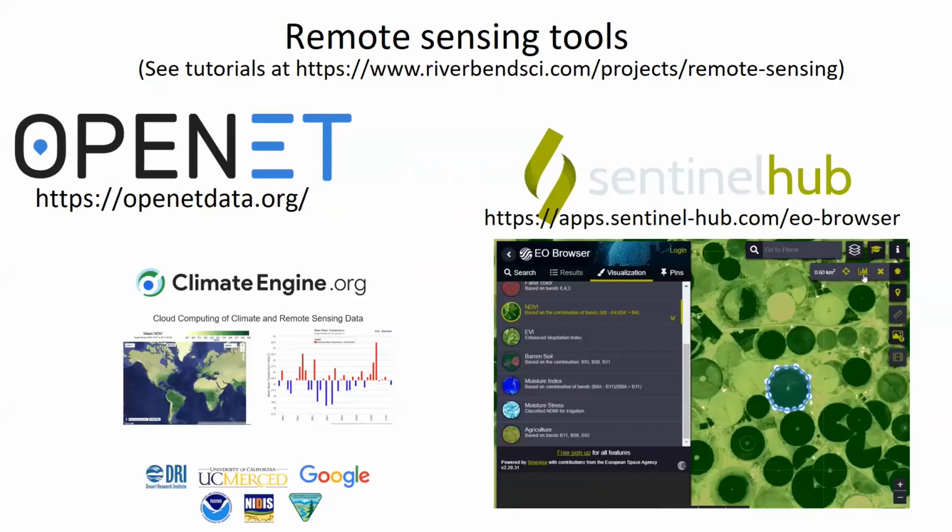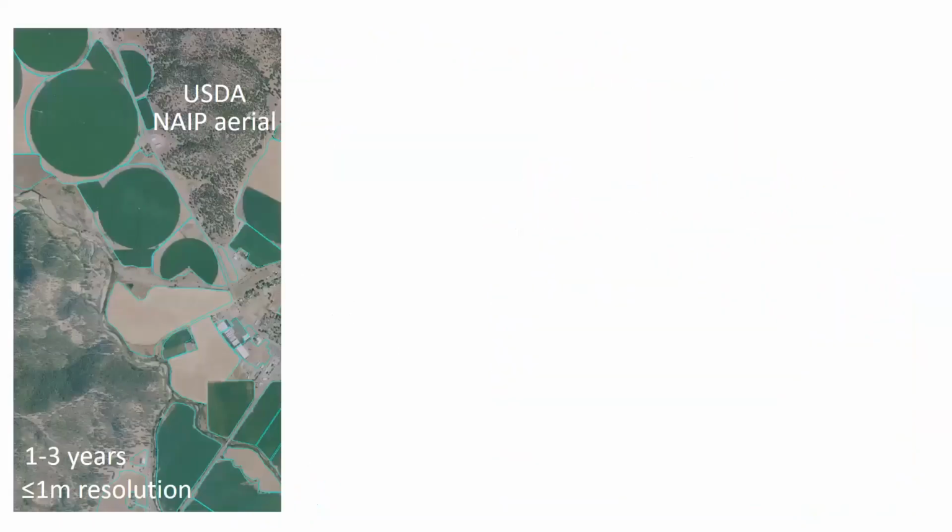What I'm presenting today is primarily derived from these three different websites. There's OpenET, the Climate Engine, and the Sentinel-Hub EO Browser. At the Salmonid Restoration Federation conference a few weeks ago, some colleagues and I led a whole day-long workshop on remote sensing tools, including a pretty heavy focus on these three. And we've posted all the tutorials and information on my website here, so anyone who wants to can take a look at that. I think this presentation will be posted later with all the links and things on the KBMP website.